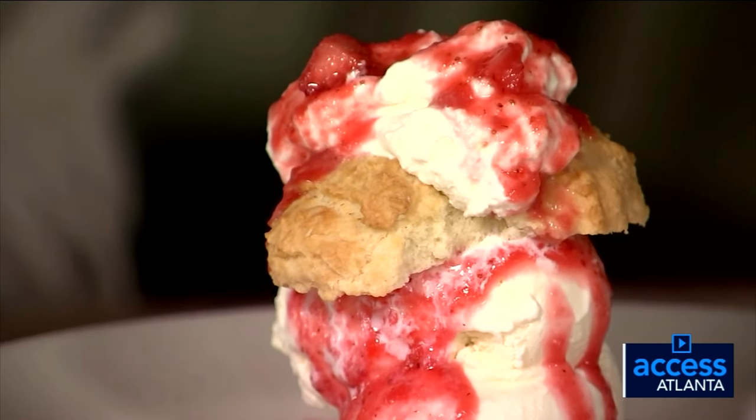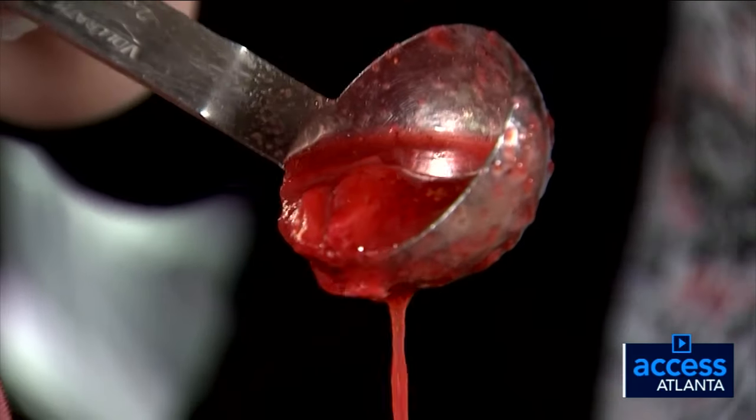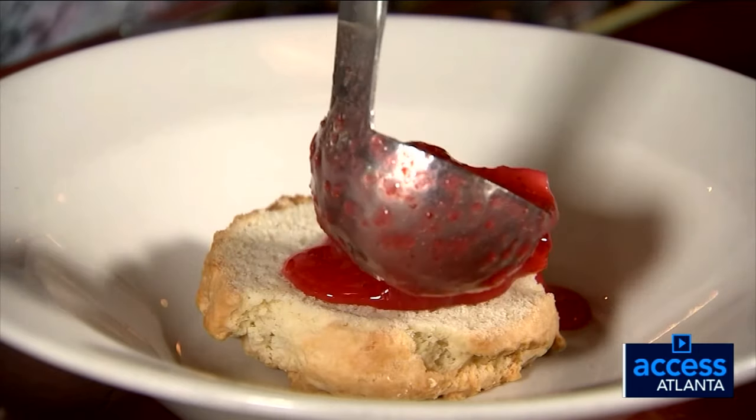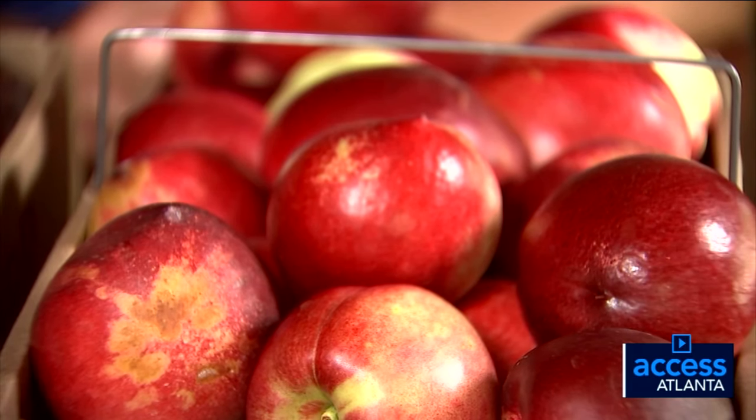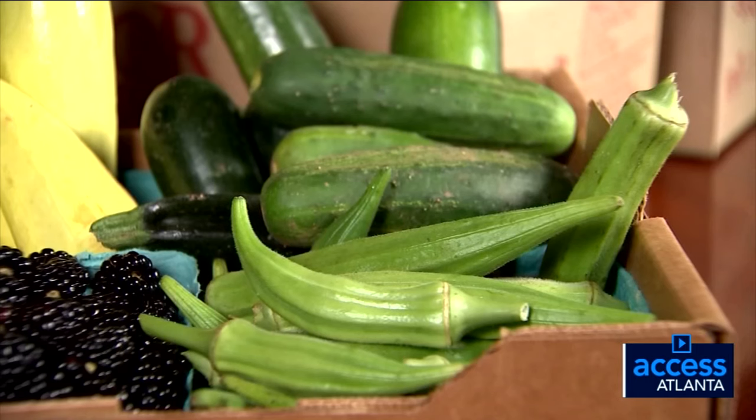I had a friend that sent me a picture of the strawberries and sent me a picture of the menu, actually. And it just makes you feel good that people are paying attention to where their food comes from and that local restaurants are trying to search out local farmers and partner with them to feed their customers.